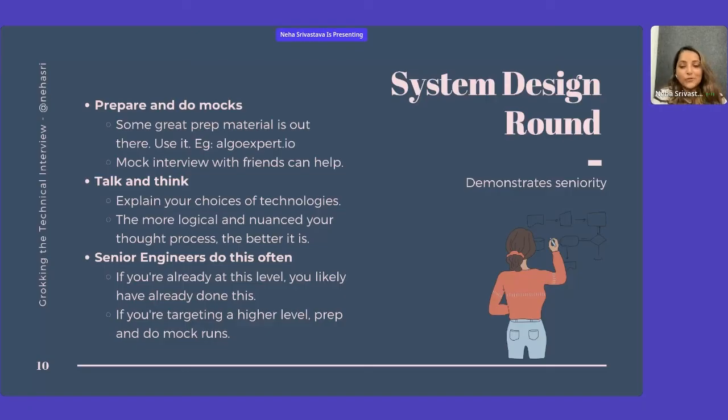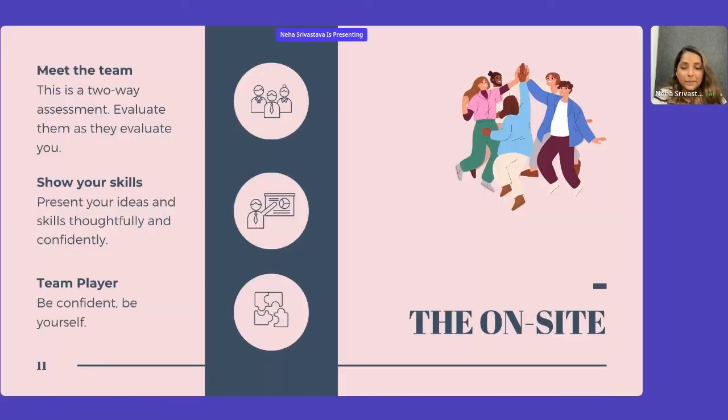Well, the answer is loads of assumptions: assume, clarify, move on. If you're someone who's targeting a senior role but have not done this, prepare using study material and do mock interviews. Now, the on-site. So if you cleared the screens, you're on to the big leagues.